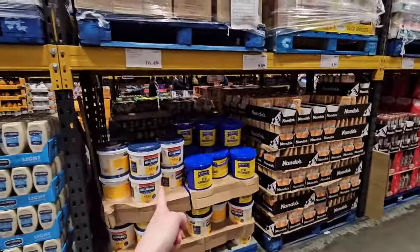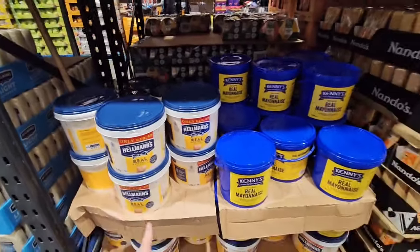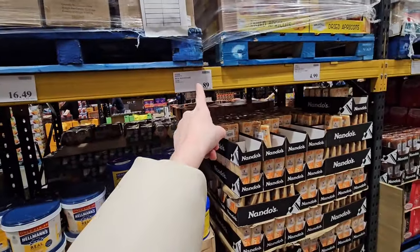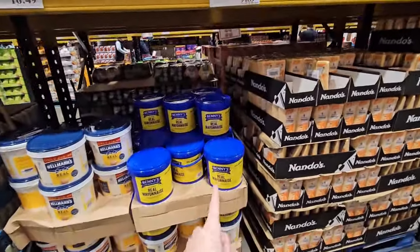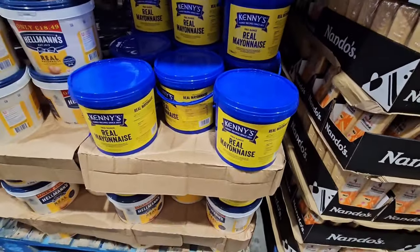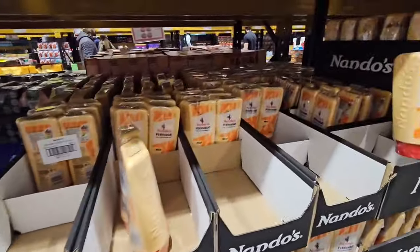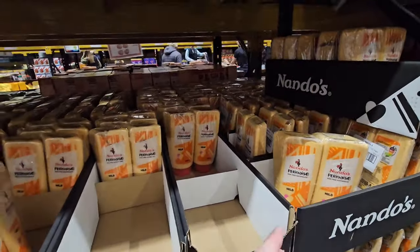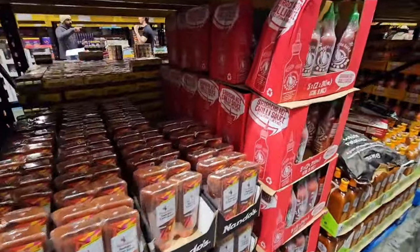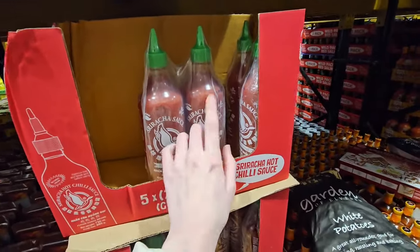Look at the mayonnaise! A tub of mayonnaise for $16.49. And that one is a different brand. That one is the Hellmann's. That one is £9.89. That's so cheap. And it's so heavy. It's 5 liters of mayonnaise. We don't eat that much mayonnaise at all. Nando's for $4.99. Sweet chili, sriracha sauce, $6.29. It's a really popular brand as well.